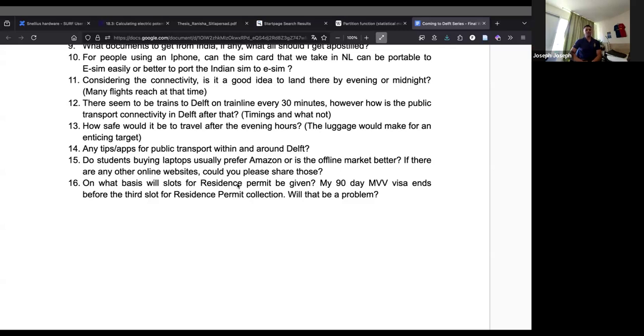But other than that, considering the costs, you need to keep in mind that public transport in the Netherlands is one of the most expensive ones in Europe in general. So even the Dutchies don't prefer taking public transport that much in and around Delft. They just prefer their bikes. You can bike anywhere in and around Delft, so that's the most convenient option. In general, it's very, very safe in Delft. In the Netherlands in general, it's safe.